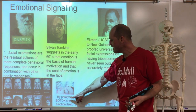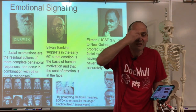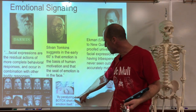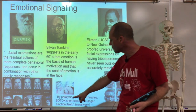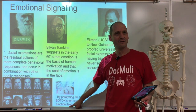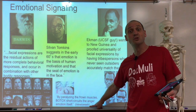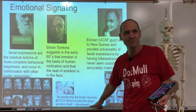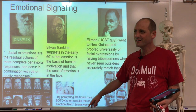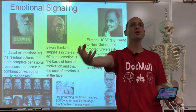But they found out if you have the muscle that works on anger, which is right here, and you do Botox, remember Botox stuff, they say that by paralyzing the frown muscles, Botox short circuits the anger emotion itself. That was Newsweek. That's not some hokey pokey. So you might say, well, that's great, no more anger. But that's not the way it's going to work. But it's interesting. It's not just the expression outside of an emotion. It's also inside.